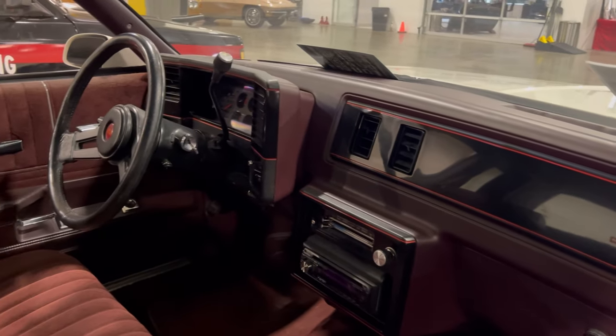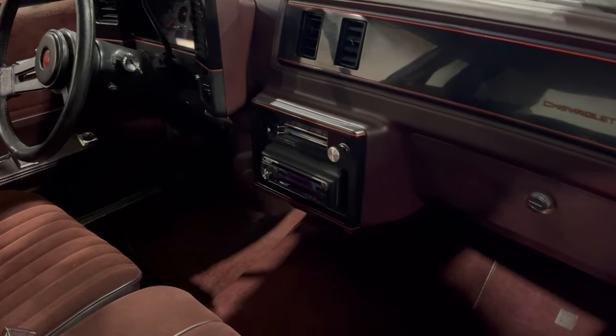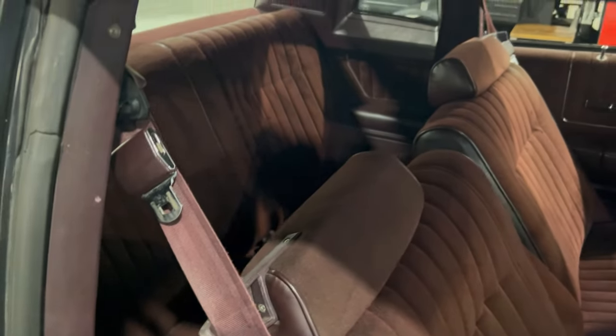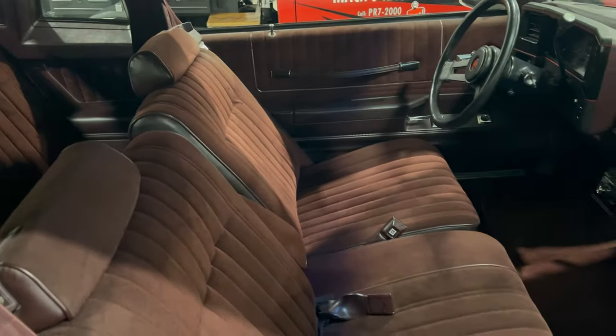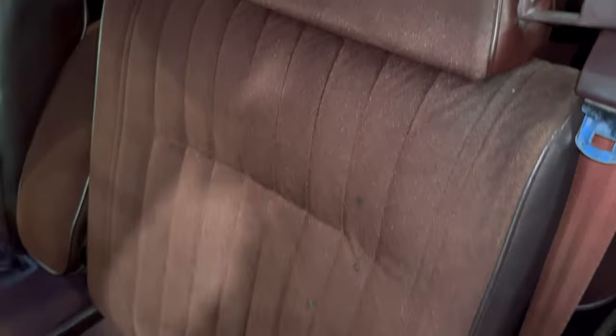Dashboard looks real nice, nice and clean. Right on the center, AM/FM radio, climate control. It's a simple setup, nothing complicated. Passenger seat, going to the back seats. That's pretty clean back there. Let's check out the driver's side. And here we are, driver's side. We'll catch the back seat. Yeah, there's a decent back seat back there. I mean, hey, you can't complain. It's an 86. It survived the time.